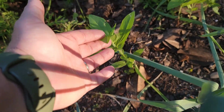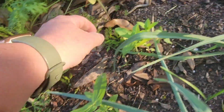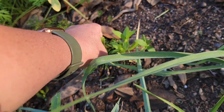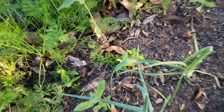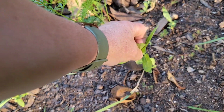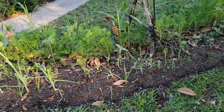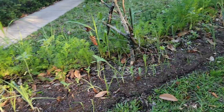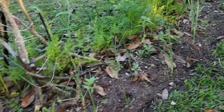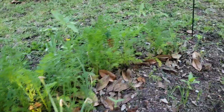The zinnias are starting to... I gotta pinch this one back. I found that I don't need to plant as many zinnias if I pinch their tops back, because they fill out super nicely. So I still have a border of leeks and onions and garlic mixed with the zinnias and sunflowers. All the cabbages are gone.